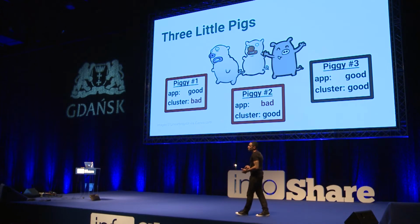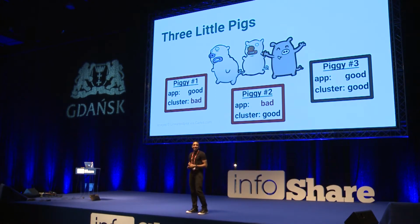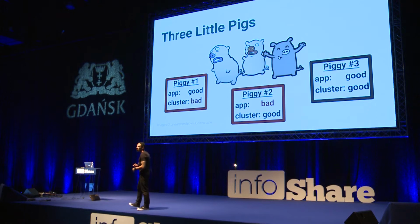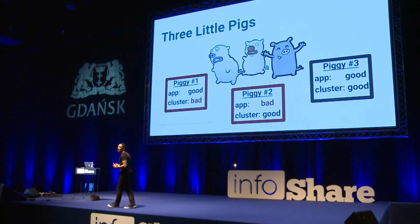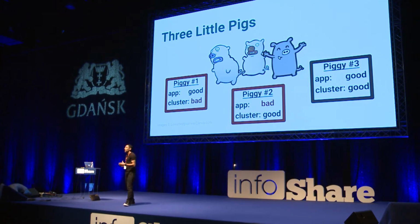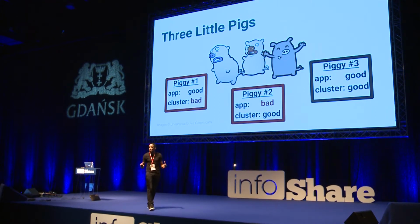Pig number two has the opposite situation. Their app is crap. It's not very good. But they have the greatest infrastructure. They're using GKE or AWS or something. They can scale up and scale down however they need. But the app still can't meet people's needs. They're not production ready. And then finally, when you have best of both, you have an application that can serve users' needs. It's well coded, well designed, well thought out. And you have infrastructure that can meet that need, the scales and the demands that come from people using the app. Then you're production ready.